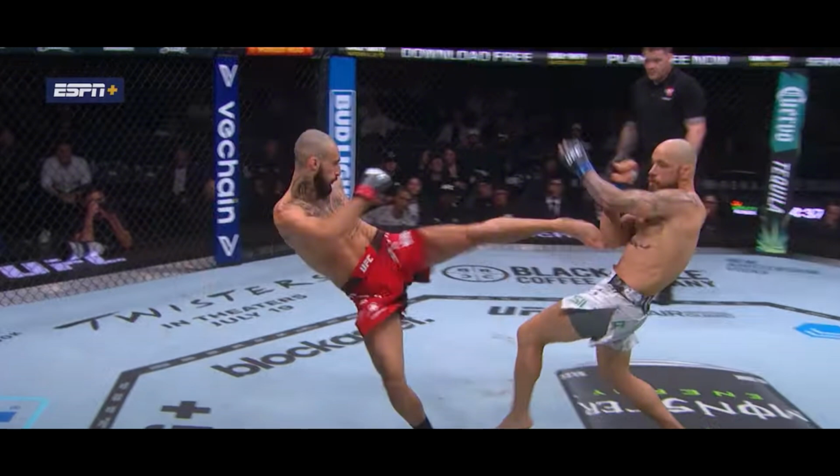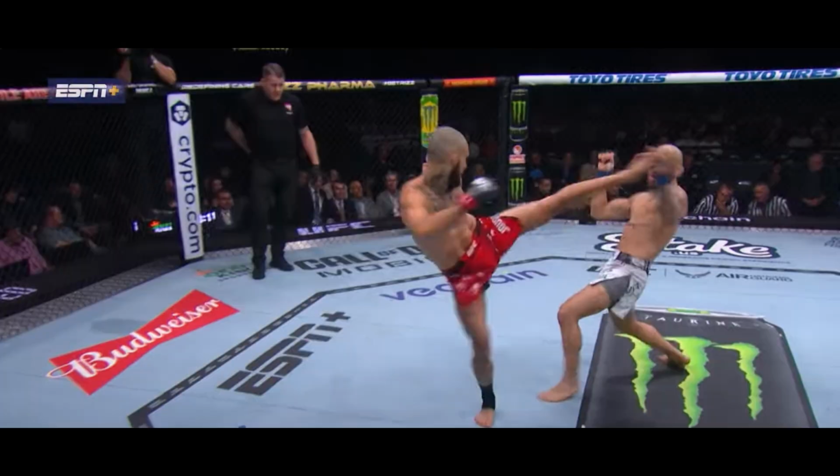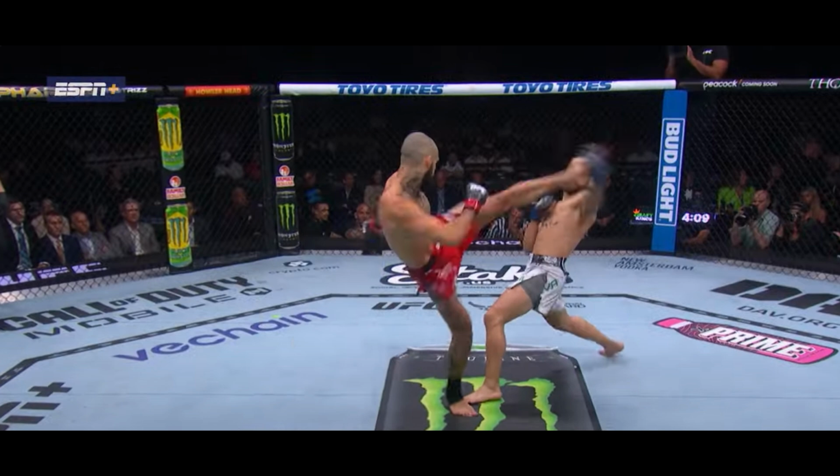Jean Silva's favorite defensive move is the lean back, especially since he has fought against so many southpaws. A lot of his opponents are throwing up that left kick, that left high kick, and he just has the timing down on it perfect. I have never seen someone hit that many lean backs in a fight. This was on best display against Charles Jourdain at UFC 303. I'm pretty sure you can find the fight on YouTube, but it's just really quite incredible.